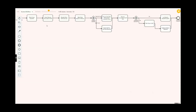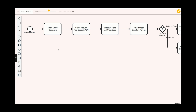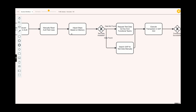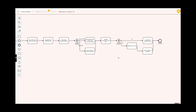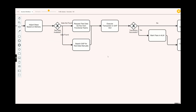When you click on that, as you can see, a BPMN diagram is created based on the transcript of the meeting, what has been discussed. Share scope document, select relevant test case in ALM, manually read ALM test case, adjust steps based on memory, and what have you. Now, you are asking yourself, where in that process can I use agentic AI or Gen AI to automate the as-is so that I can gain some productivity, but also improve some quality. So for example, if you say execute transaction in SAP GUI.